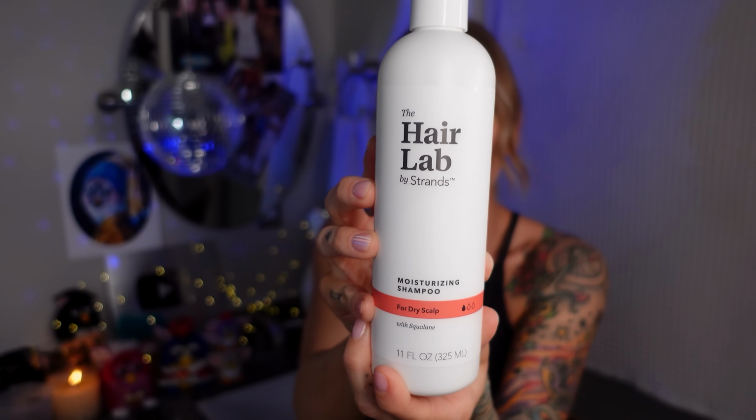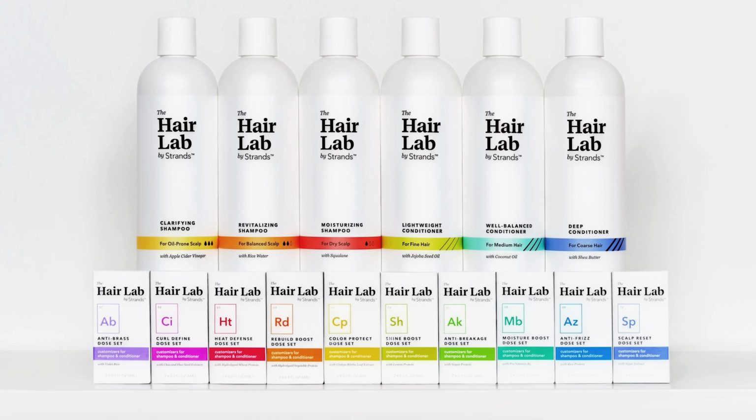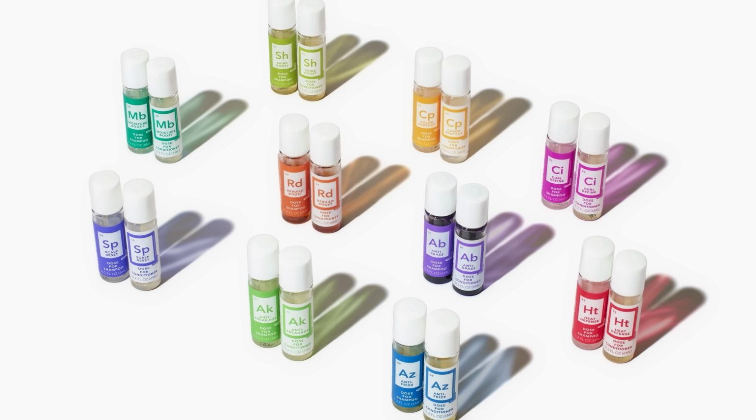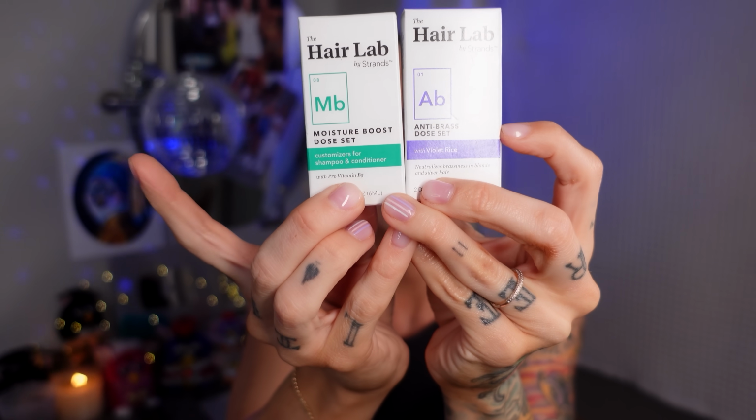Hair Lab shampoo with squalene. Is this new? I don't know. This shampoo is $9. The gimmick is it's customizable shampoo. So you buy the shampoo according to your hair needs. This one is dry scalp. Not to brag, but I have dandruff. Then you buy your add-ins. We have a violet add-in and a moisture. These are $3 a piece.